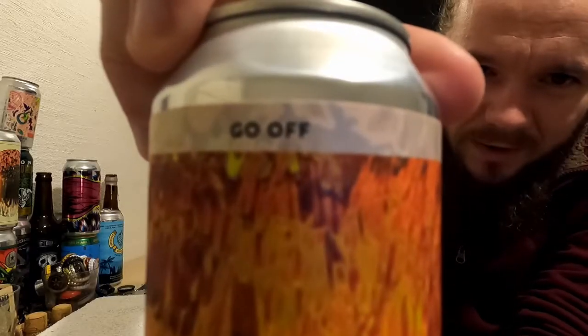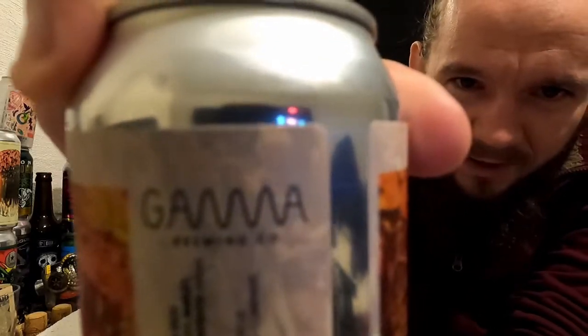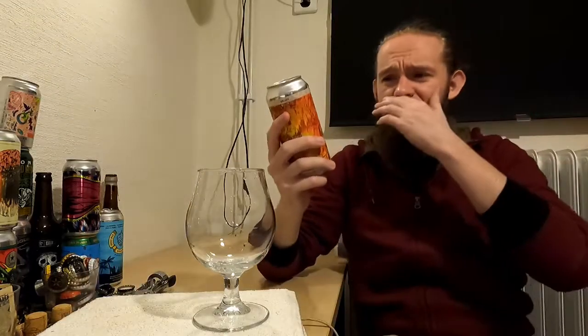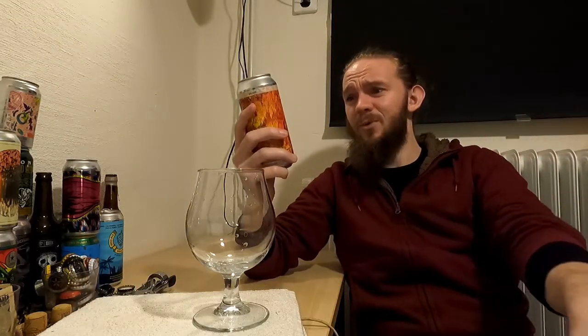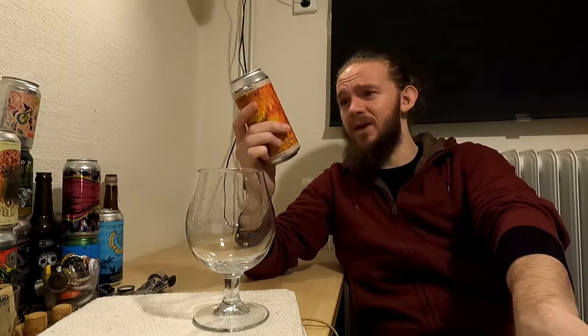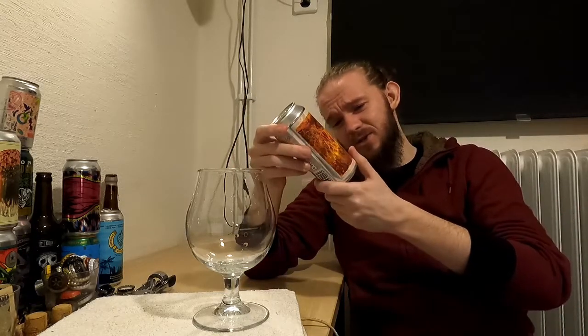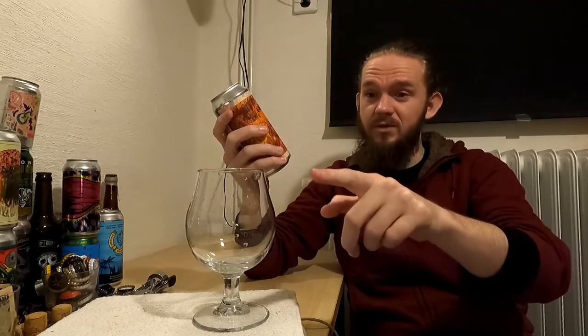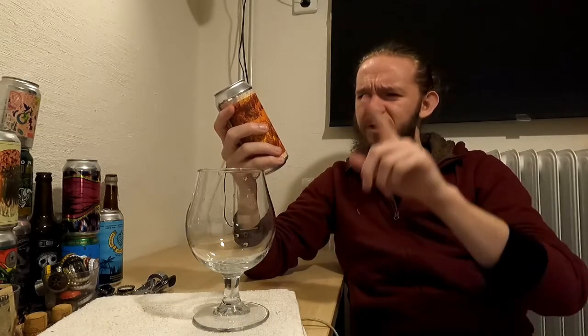But there you can see at the top of the can, there's Go Off, and on the back here you can see the Gamma Brewing Company symbol. So Gamma, of course, is named after the gamma radiation, very high energy waves. Like I said earlier on, this one is an 8% double hazy New England IPA. I did write down the profile of this beer.